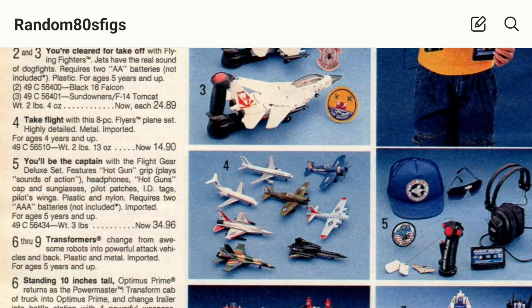Number 5, you'll be the captain with the Flight Gear Deluxe set. Features hot gun grip, plays sounds of action. So I guess the little tape there goes into an actual tape deck. I don't know, they don't really talk much about it. The joystick there makes sounds, I suppose.